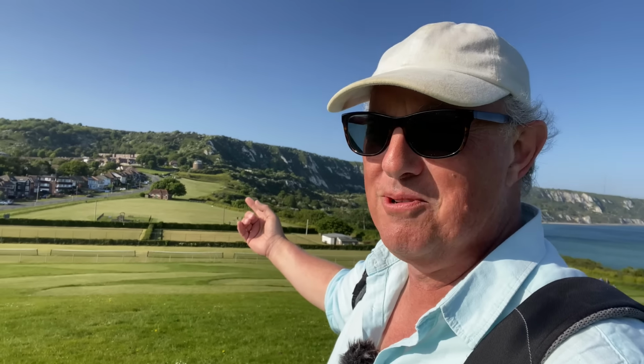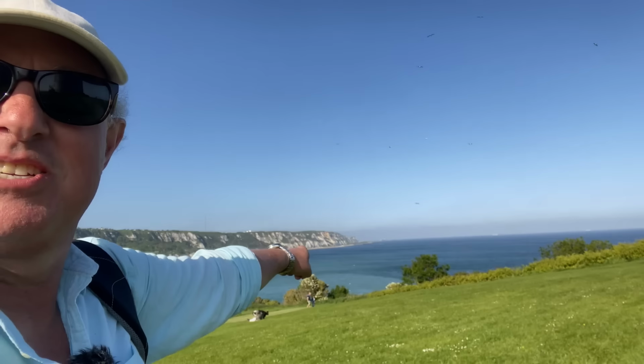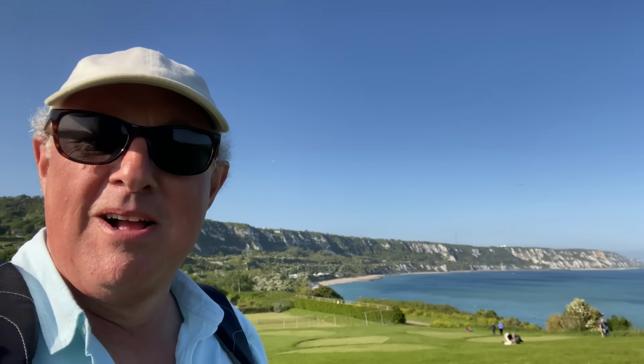I don't want to show you me trekking all the way along this bit of a walk, but that would be boring. I did some footage back there. Can't believe that you can see Dover in the distance just there. 9 miles. There's Shakespeare Cliff just jutting up. I was up there and all the way along. Ooh, what a lovely walk.